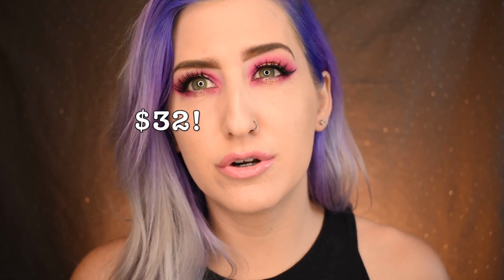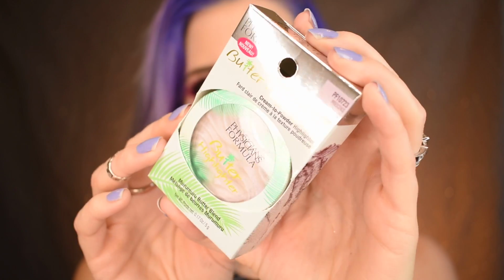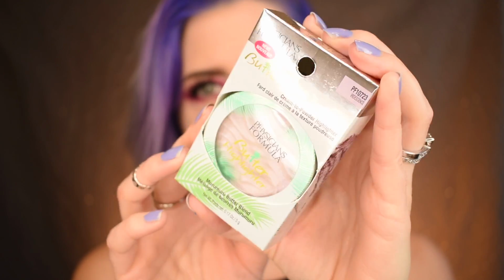And then, do you guys remember the Stila Putty Highlighters that everybody was going crazy about? And they are like $30. Well, nobody was talking about this Physicians Formula Butter Highlighter, and I picked this up at Ulta. The original retail is $10.99. It's supposed to be cream to powder highlighter, and I picked up the shade Iridescence. This one has kind of like a purpley shift to it, which you know I love with my hair right now.